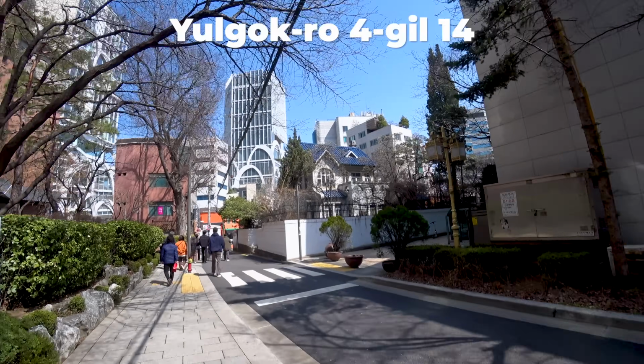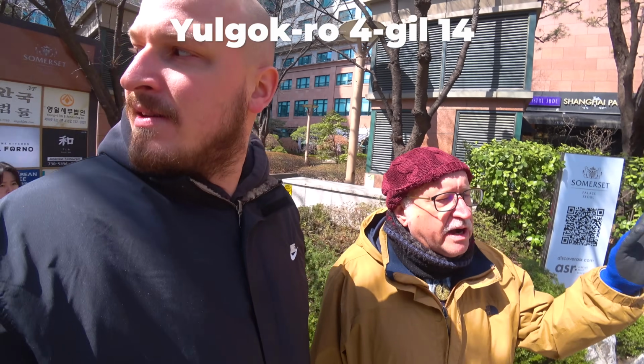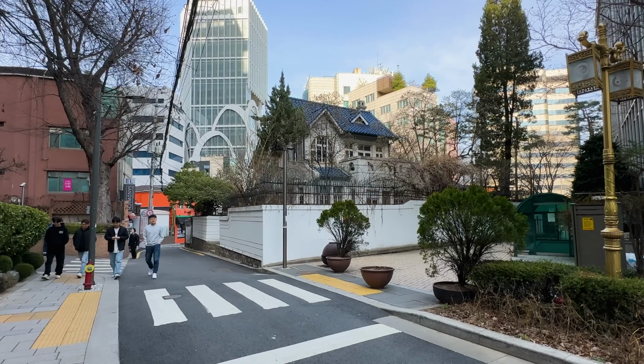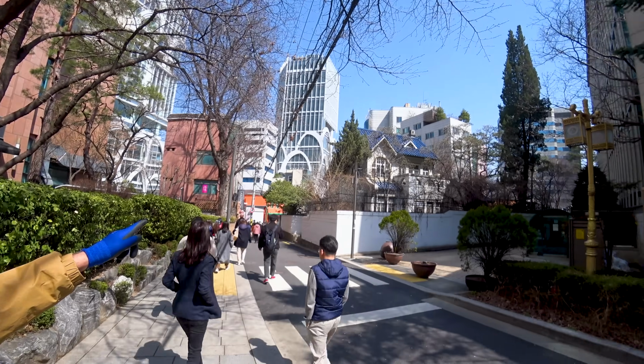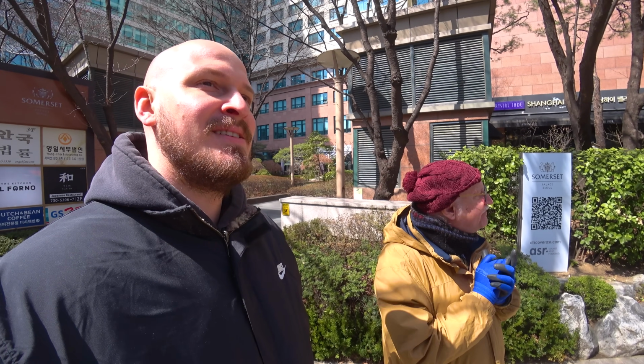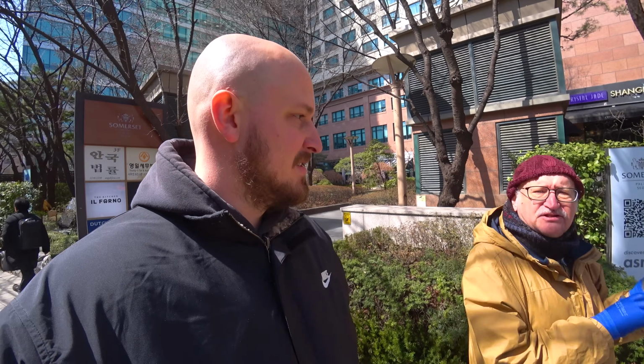What is this? I've never noticed this. This is a beautiful thing. We are now in the northeast corner of this dome. This is a beautiful old house, heavily fenced off. You can't go in. What a beauty of a house. I hope they do make it a tourist place.